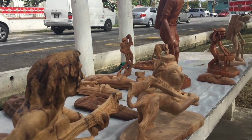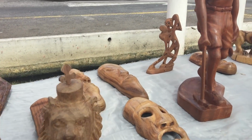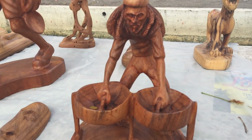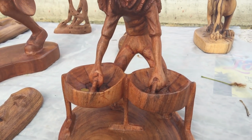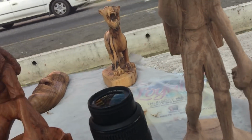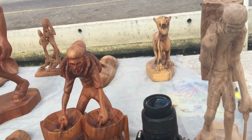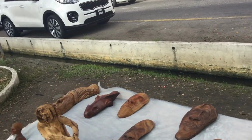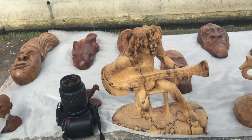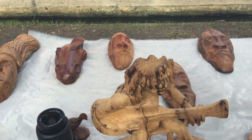He also has the Lion of the Tribe of Judah, and a steel pan. One size. That's the size compared to my camera. That's the size of the Bob Marley sculpture compared to the size of a Nikon camera.